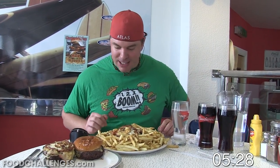Just under 5.5 minutes in, about halfway done with the burger, but I forgot to add, there's 2 protein-packed fried eggs on here too, but we'll get one of those down, then there's one sitting here, which I'll do at the bottom.